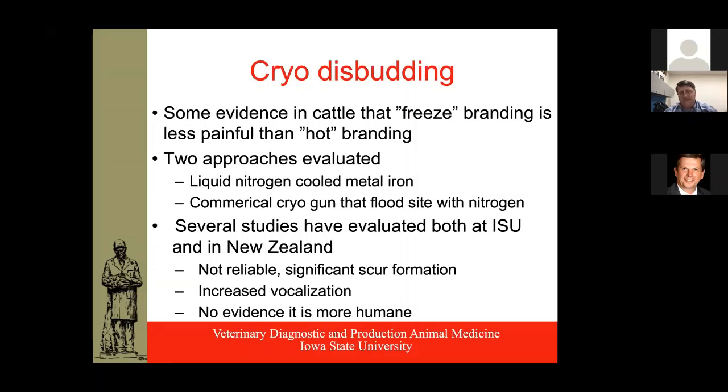We also see increased vocalizations, and to the degree that vocalizations are one indicator of pain, that certainly is a concern. And as we look at a variety of both behavioral as well as biochemical and predominantly cortisol outcomes, we do not see any evidence that cryo is more humane in terms of pain induction than thermal cautery. So given its high complication rate or high risk of scur formation not being as reliable, combined with a lack of clear evidence that it's more humane from either biologic or behavioral or biochemical measures, we don't recommend cryo disbudding as a viable alternative at this time.